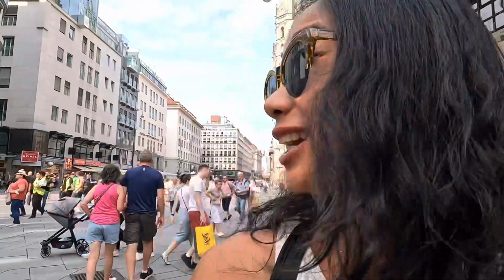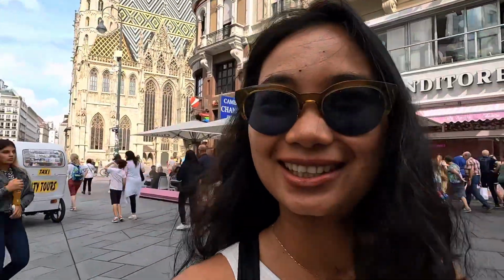Hi, so I'm here at Stephansplatz, and there are so many people, but it's worth coming here because the place is so beautiful and there are so many restaurants around and many places to see. So nice to be here.